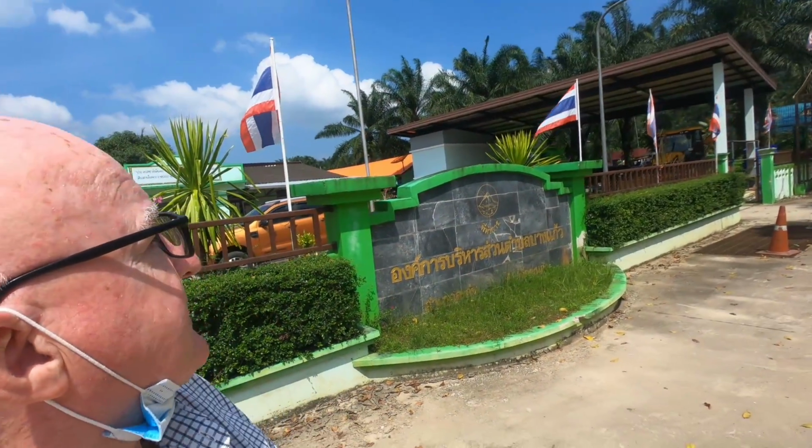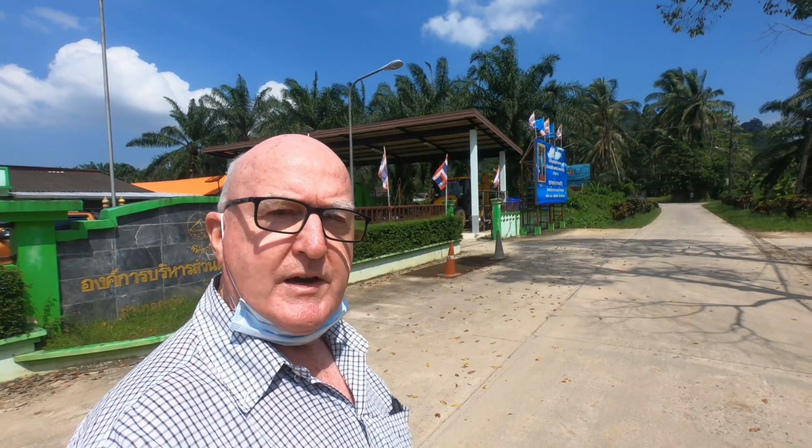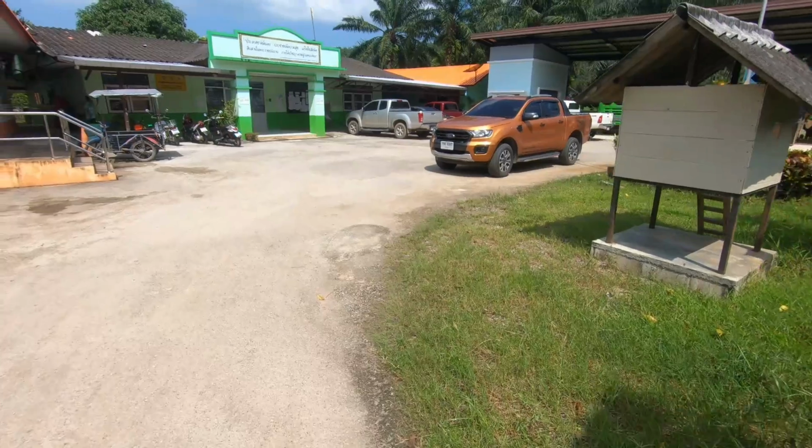Can't really see it, but behind me is Kra Buri, which is the mountain that the Japanese took over during World War II. That was the vantage point from where they were able to see the entire canal and the La Un River.